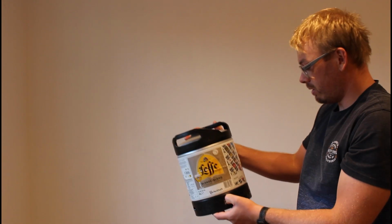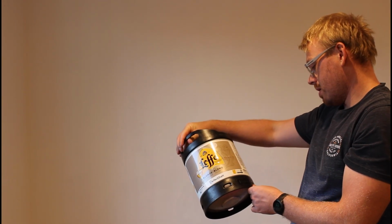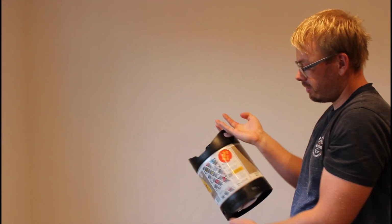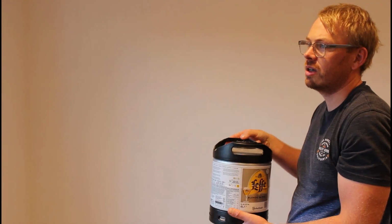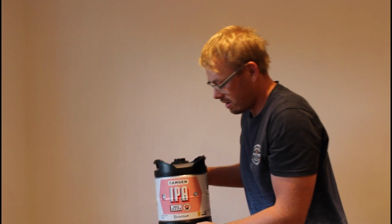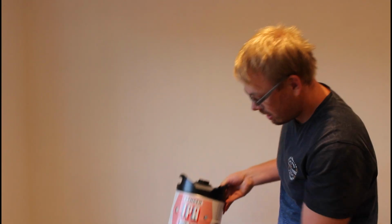So there's a Leffe Blonde here. In fact, we'll be able to see 0924, so over a year ago, had 15% off, but I think this was from a shop up in Washington, 4 for £100. Camden IPA, I'm pretty much sure that was in the 4 for £100 as well. So that's 2 Camdens that we've seen so far.